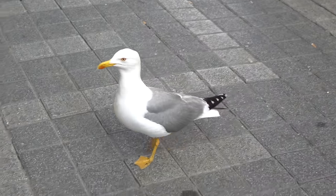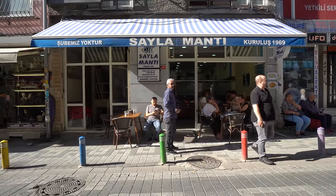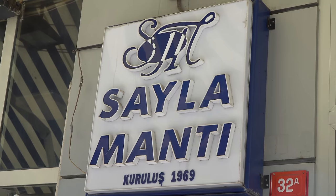Midye dolma are always one of my favorite little street snacks, especially here in Kadikoy. They're so fresh. And I want something a little bit more filling though. That was just an appetizer. So I'm going to get some manti or Turkish dumplings. This shop is called Sayla Manti here in Kadikoy. They have been around since 1969. I ordered up a big plate of the manti.